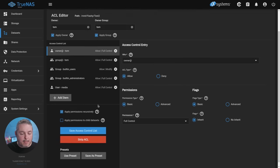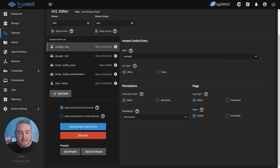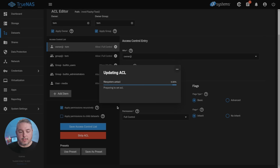I just do that out of habit. And then we will go ahead and save the access control list. Hit save, it's going to apply those, and now both Tom and admin would have access if we create a Windows share or SMB share for this particular data set.